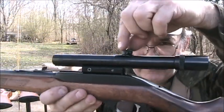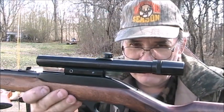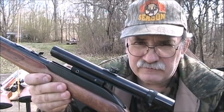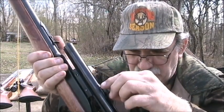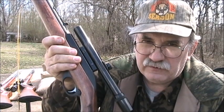This one has the bullet drop compensator feature so that you can dial in the range at whatever shot you might be encountering at the time. Here it goes up to 200 yards, but you won't be taking shots at 200 yards with a 22 in most cases, especially in hunting situations.